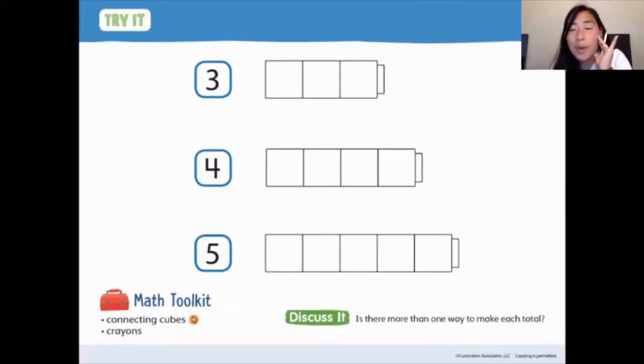We're really focusing on taking a number, breaking it apart maybe, and finding 2 different numbers that when we put them together make that number. So for example, for 10, we want to find two numbers that make 10. We're going to work on making 3, 4, and 5 now. So these are kind of like my cubes that I use to connect and do a lot of math demonstrations with. These are like this, okay?